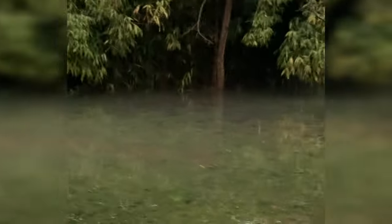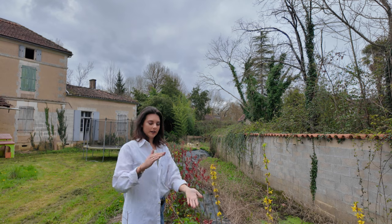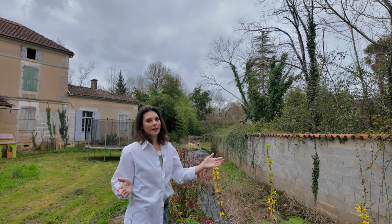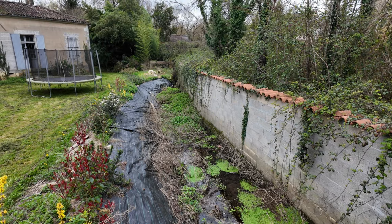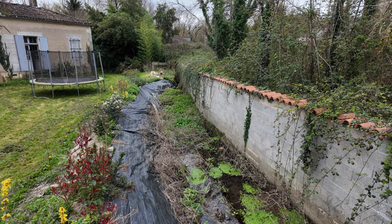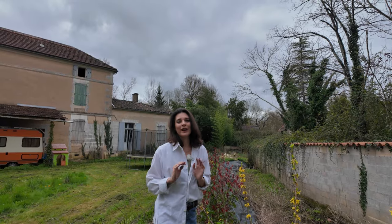Yeah. And the first winter we were here, it flooded. And it was only about this wide and about this deep, and it could not handle the volume of water. So we dug it wider and deeper and banked up the edge with all the soil that we dug out. And that saved us. The next winter we did not flood.